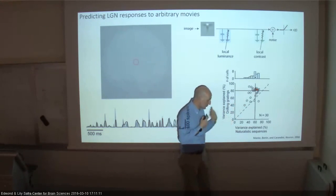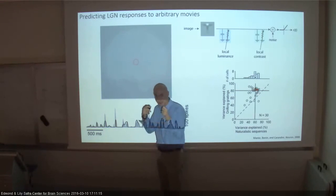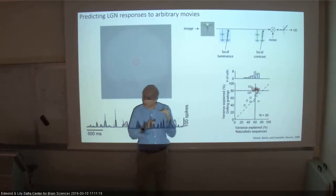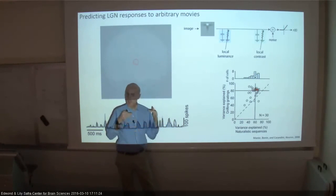And also, I'm sure you could do better if you added some elements, for example, a spike generating mechanism that has a refractory period. We didn't put it in. So I'm sure that one could do better. But it took 10 years of life to get to this point. And the question is, is it good enough or not?